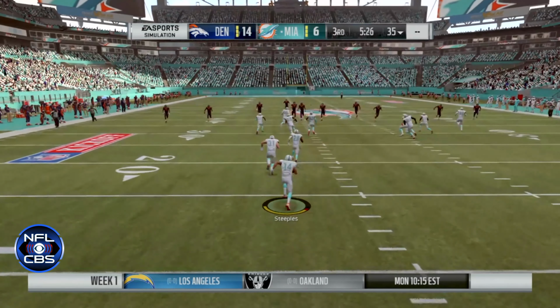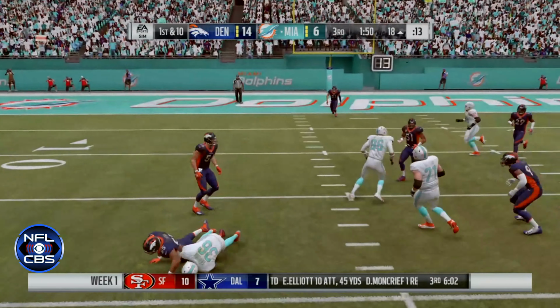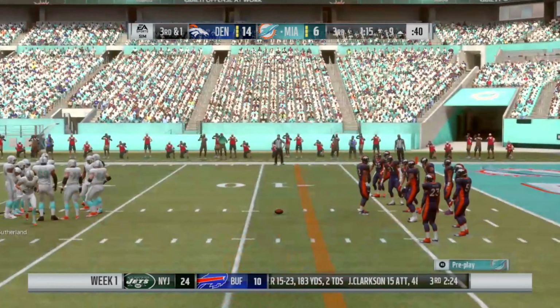Between 3 defenders. Get it to our backup running back, LaShawn McCoy, for a big game. Hand it off to Samuda, and he stopped it. He's not having too much of a game right now. He's only got 27 yards from 9 carries, so 3 yards a carry.